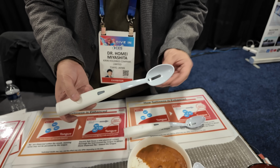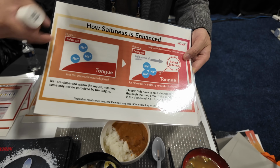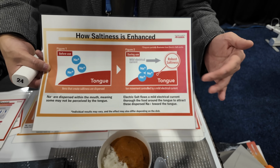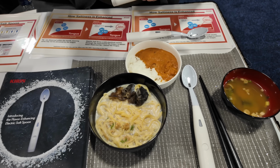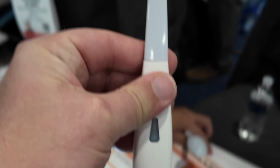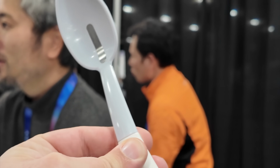And if the skates weren't weird enough, this is an electric salt spoon, which is apparently going to zap the tongue and trick your brain just enough to where it'll make foods apparently taste salty without actually increasing your sodium levels. I like the idea behind it. Too much sodium could be very dangerous, but I don't know how well this is going to work. They did offer demos, but I politely declined since that didn't seem super sanitary to me. But maybe one day I'll give it a try and report back. But if you're looking to cut down on your sodium, maybe you like to make things that are already salty even more salty, this could be a great product for you.